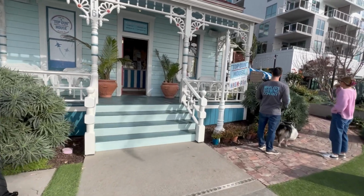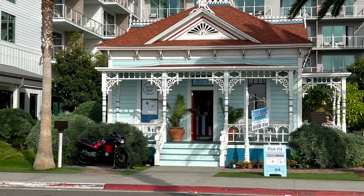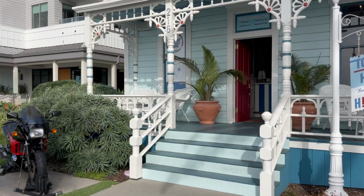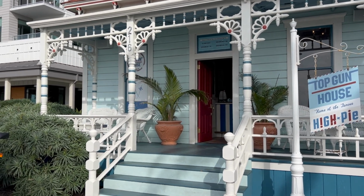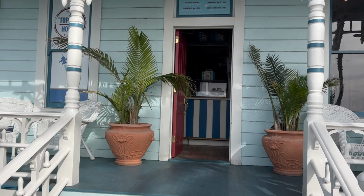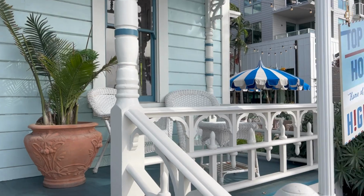Paramount Pictures was looking for a beach cottage for a film location. They rented this house for 2 weeks to film the movie Top Gun, the movie's iconic scene of Maverick riding his motorcycle on palm-lined Pacific Street is every local's favorite. Built in 1887, the Graves House is one of the oldest homes in the San Diego area. It's been transformed into the cute pie shop called High Pie.